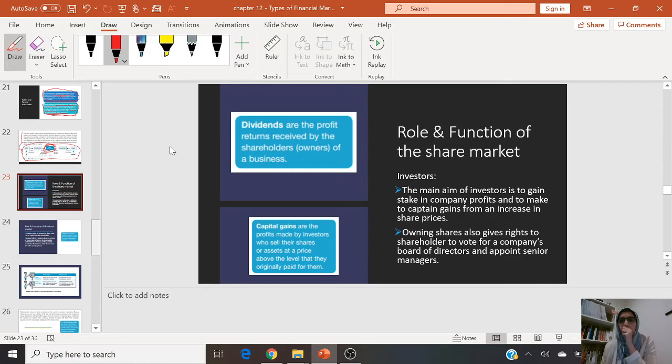Owning shares also gives rights to shareholders to vote for a company's board of directors and appoint seniors. That's only if you own a lot of shares in the company. But if you own like 0.5% of shares in a company, no, you don't really have the right as such. I think you can vote, but I don't think it would be considered a big deal compared to someone who has like 40% of the shares in the company.